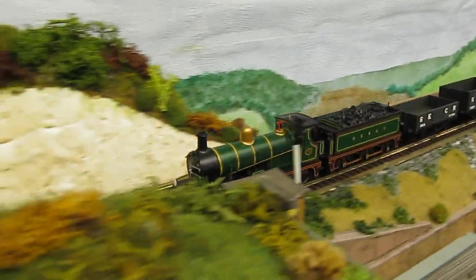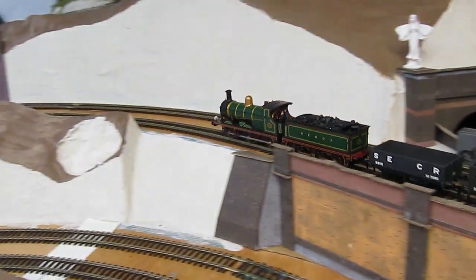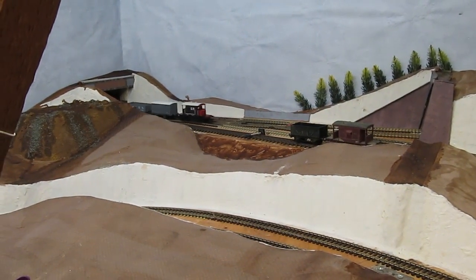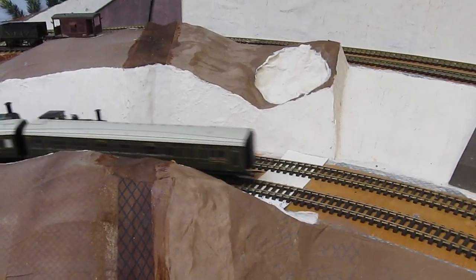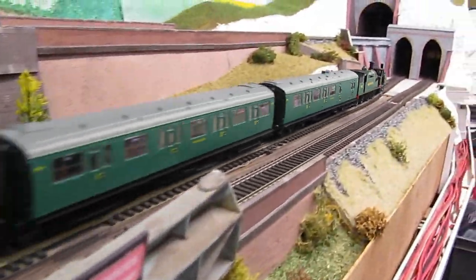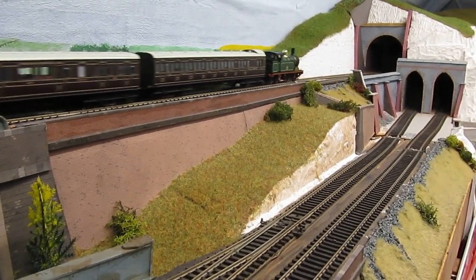Nice realistic speed you've got there. Sorry? It's a good strain, so it will run slower. Yeah. I'm always getting blamed for running too fast. We've got the double header here. Lovely.